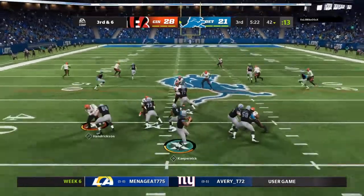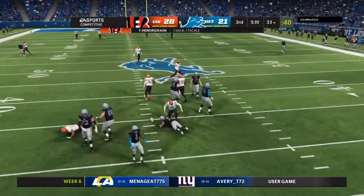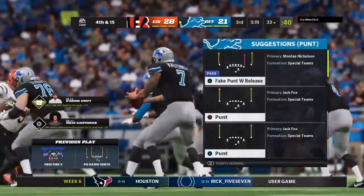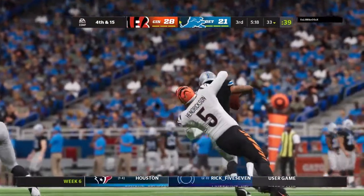They fake the give. Now Kaepernick. The Bengal pressure gets him that time. Down he goes. Trey Hendrickson. He's the one to get him, and that is sack number 7 for him on the year.